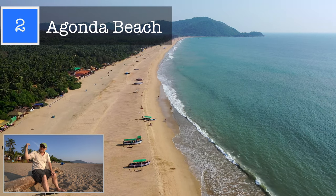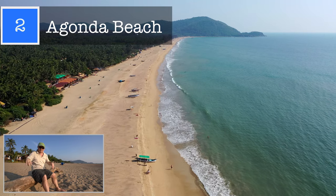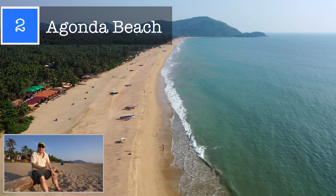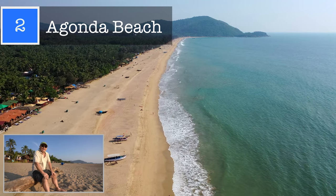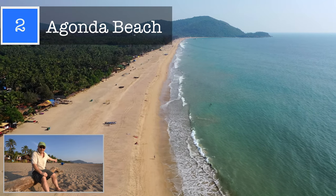Located just behind the beach, running parallel, is the beach road, which you can't see from here. But if you go there, it's just a walk through, and it is lined with so many more places to stay, more cafes, restaurants, bars. So there is a lot here, and it doesn't intrude too much onto this beautiful wide beach.